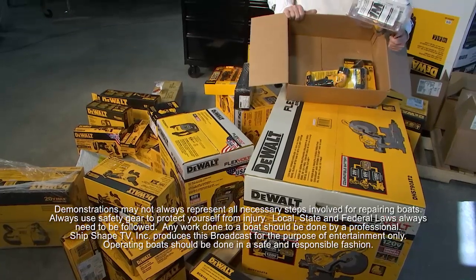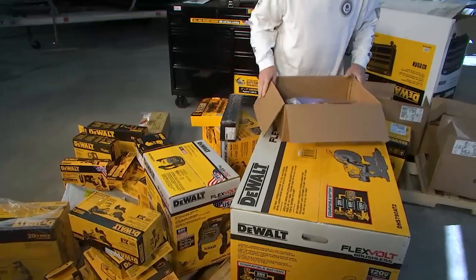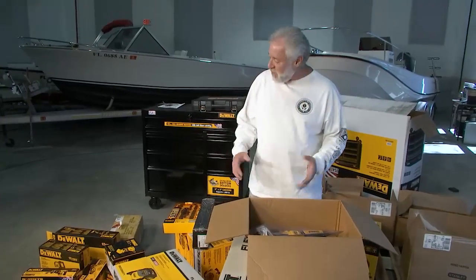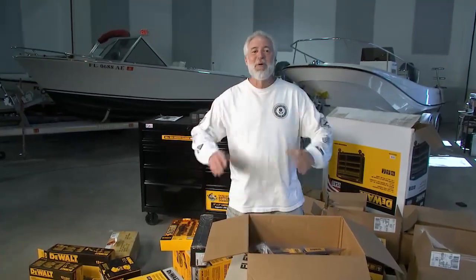Holy moly! When DeWalt said they were going to send over a few tools to help us out here working on the boats, I had no idea. Hey, well, good deal, you made it.